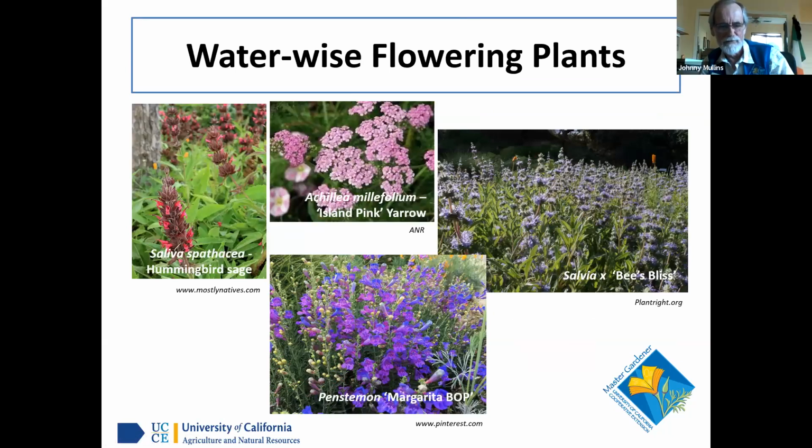Water-wise flowering plants. And more sages. We've got a hummingbird sage, which is on the left, the red one, and over on your right, we got a Bee's Bliss, a blue one. Great pollinators, great for your yard.